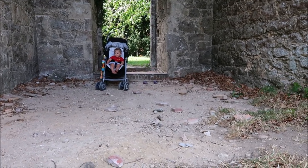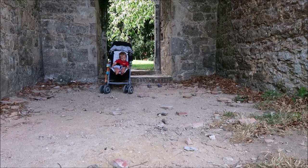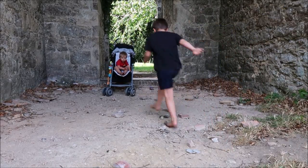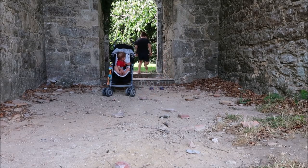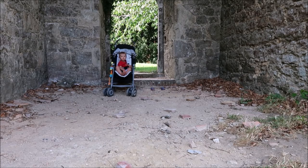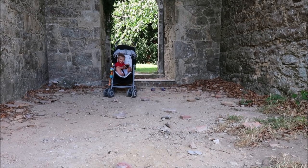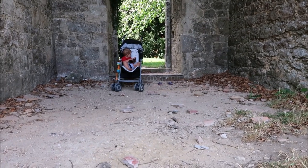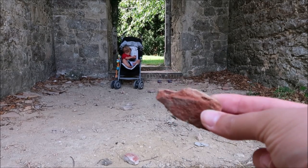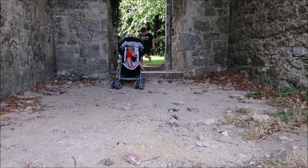Can you throw something in here? Make a noise. Zach, you need to stay out. Okay guys, I'm going to throw this. Okay spirits, I'm going to throw this. Can you throw it back? Or throw something else back?